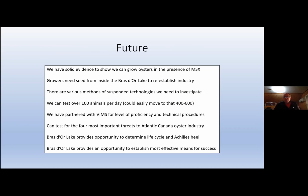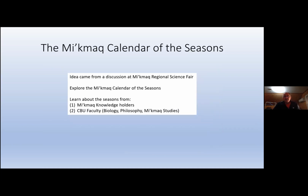So hopefully, I agree with Anita. We're hoping that within another 2.5 to 3 years, we'll actually have some marketable size oysters in the Brador, and they can have their plant operational and selling. They already have their marketing plan set from years back.